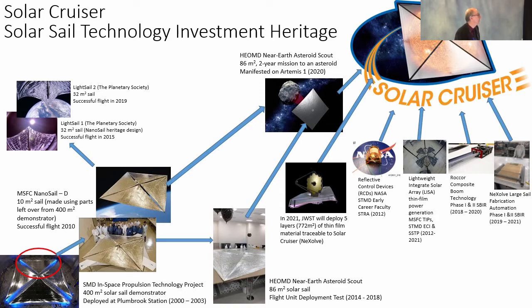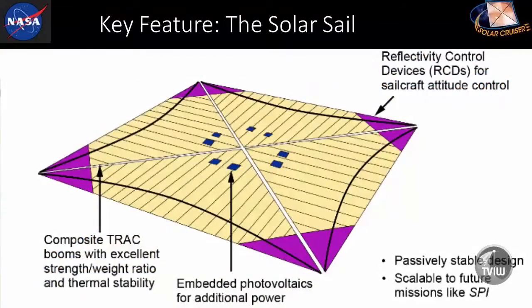Here's what the sail looks like. It's big. Think about 40% the size of a football field big. It's going to have these composite booms, which are pretty lightweight, which will deploy the sail. We're going to affect attitude control with reaction wheels. And we also have an innovative electro-optic thin film that we're embedding in the material, which you can vary the reflectivity of to get torque on the sail.